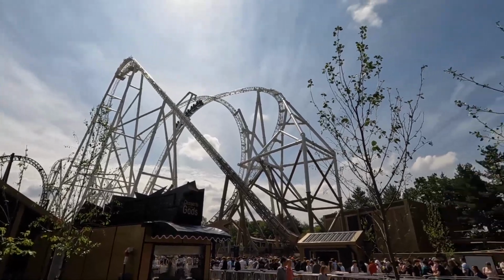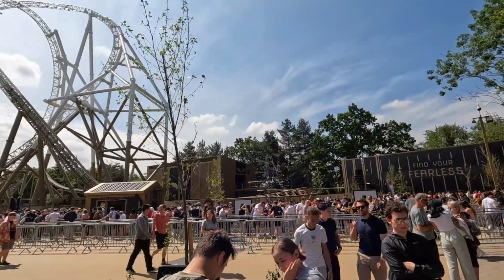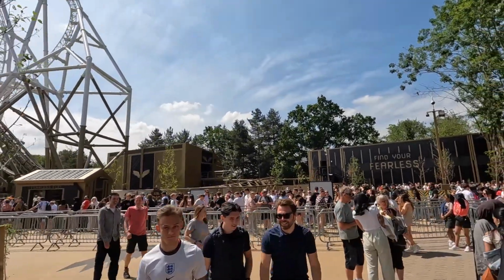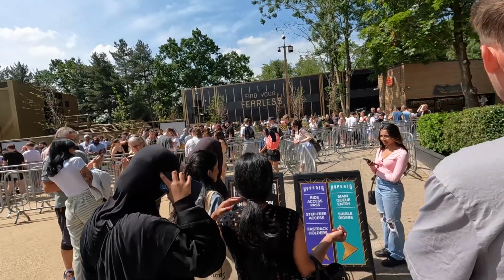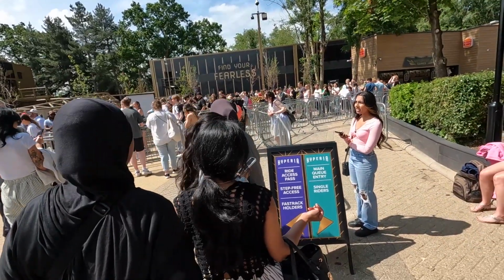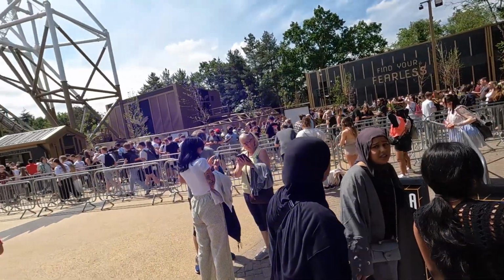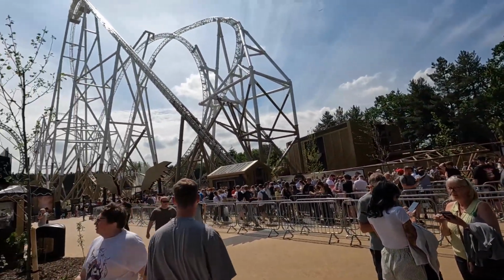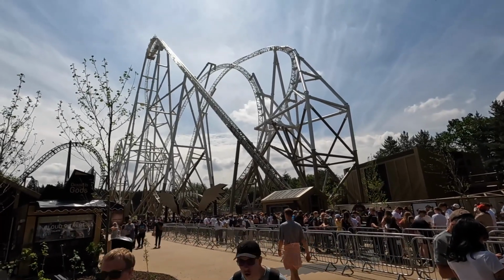And yeah, that's not a bad queue line at all, actually. You can definitely deal with that. And there we are, we got main queue entry and single riders off to the right, access pass, step-free access, and fast track holders off to the left. Cannot wait. Single rider line, here we go. Let's see how long we wait.